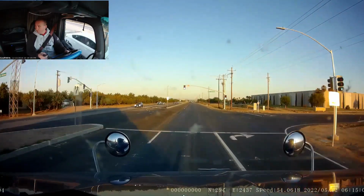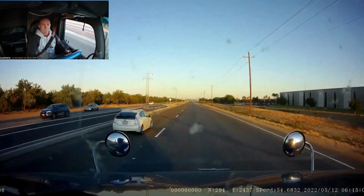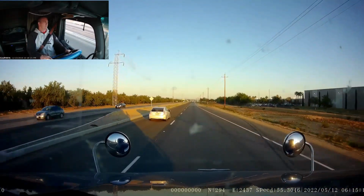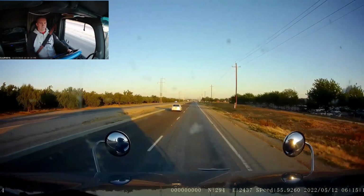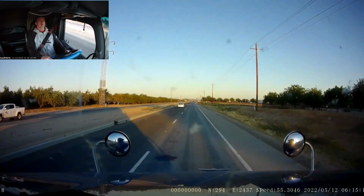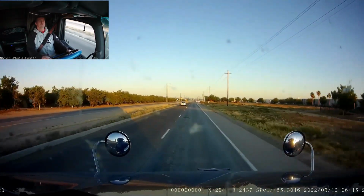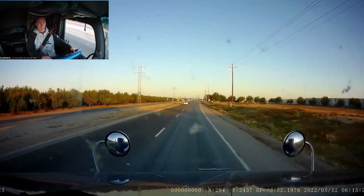Okay, not this street here, but the next one, going to turn on. Now this light coming up right here, we're going to make a right turn at. This, I think, is a Target DC. Yeah, Target DC right here. Oh, it smells good here. It smells like garlic. I love that smell.